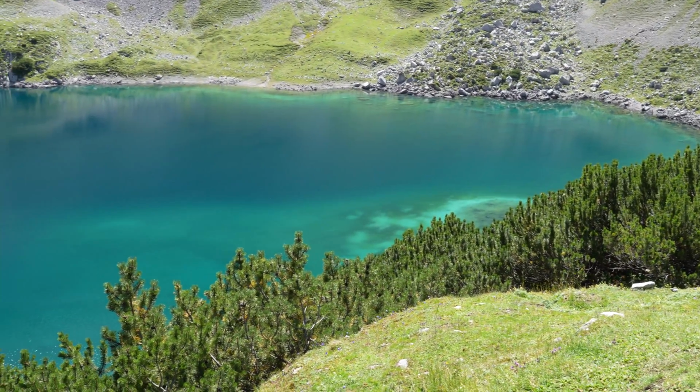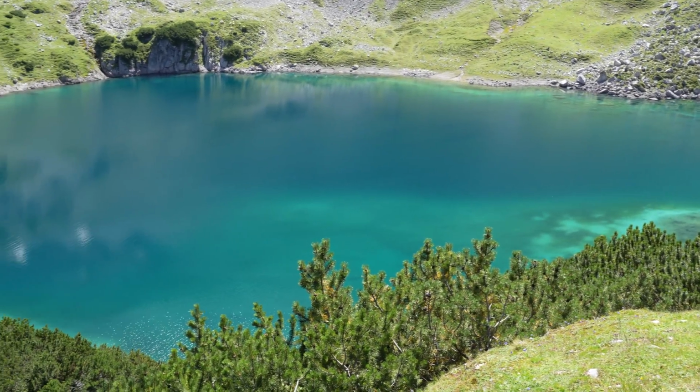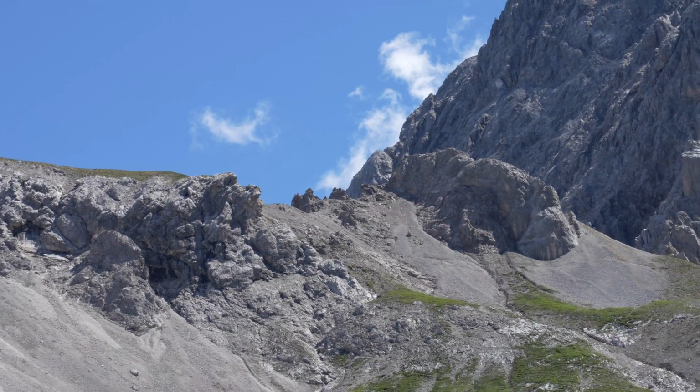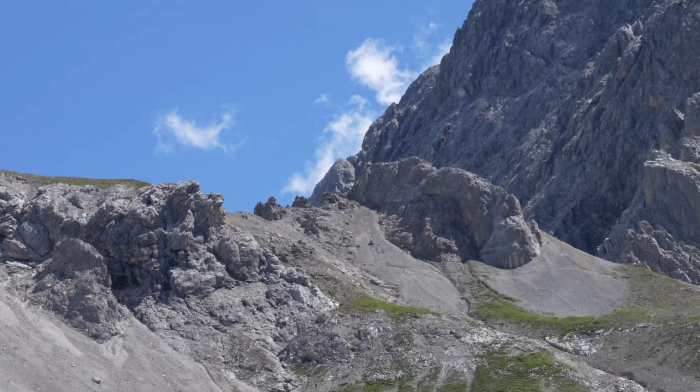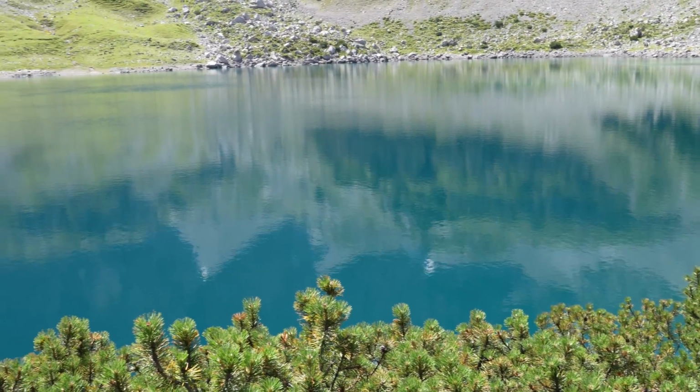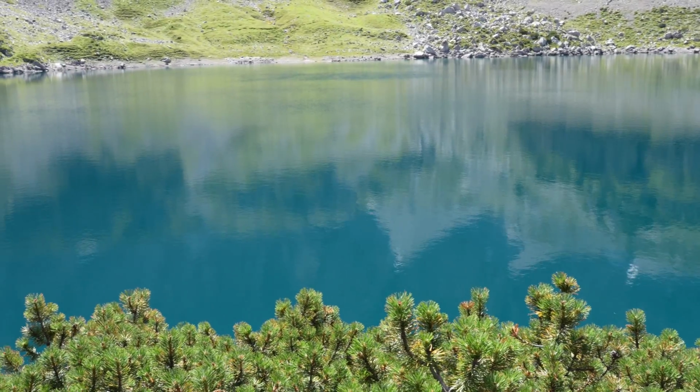I ate a Kaiserschmarrn there. Unfortunately, I don't know whether I've got pictures of that or I've taken any video of that, but I can tell you it was good, and I would recommend getting it. Or you could even go and stay a night at the Coburger Hütte and then do some other tour the next day. But I didn't do that.